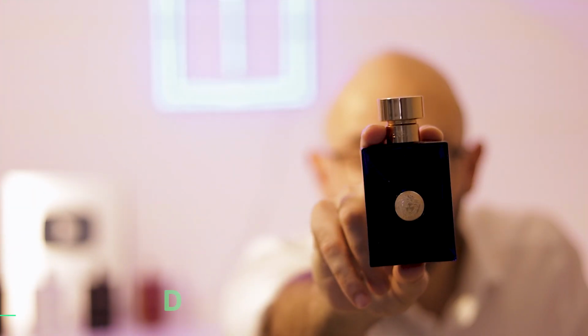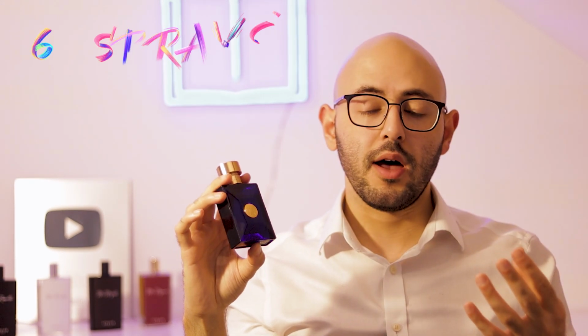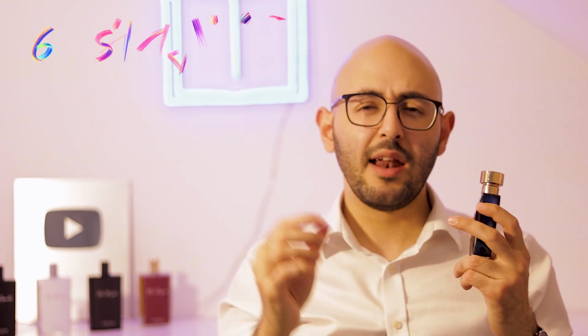Versace Dylan Blue. I think this fragrance has been reformulated. I go 6 sprays with this. I think it's gotten weaker, unfortunately. I had a tester of this, or I tested it in the store anyways, and it was much louder. It was like a medium to loud projecting fragrance over 8 hours. And now with this bottle, I'm getting maybe 6 hours with a soft to medium projection.